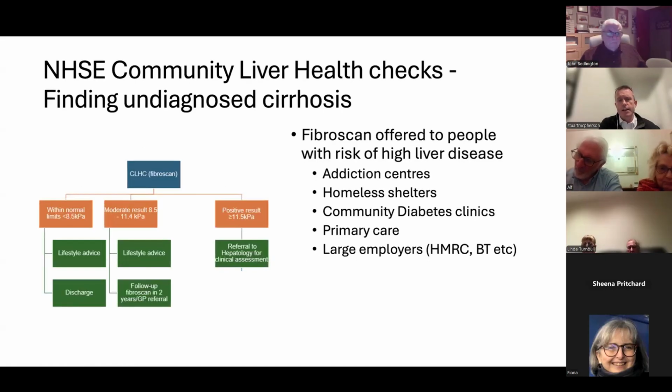So let's take the community liver health checks first. This was developed through NHS England. The money actually came from the NHS cancer program, because one of the aspirations of the NHS is to diagnose 75% of cancers at an early stage. And it's recognized that only 20% of liver cancers are diagnosed at an early stage. So they wanted to put money into identifying more people with cirrhosis and then enrolling them in the surveillance programs with 6-monthly ultrasound. So that's where the money came from.